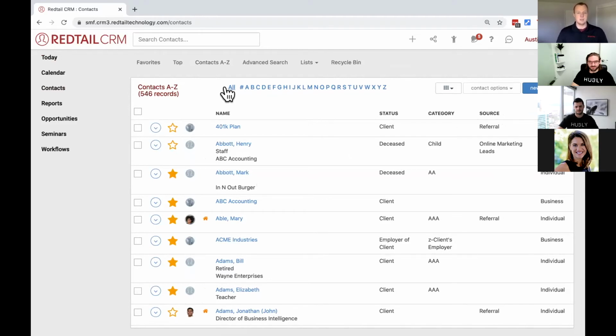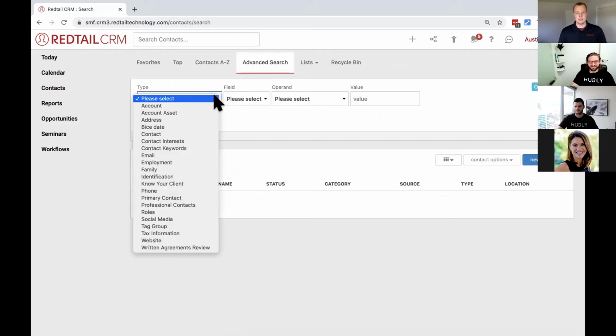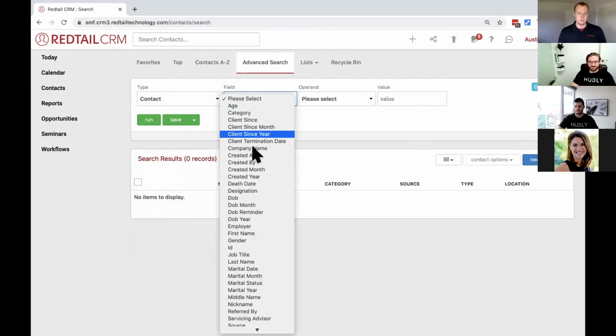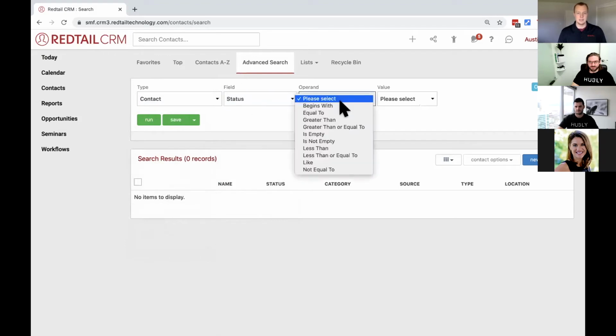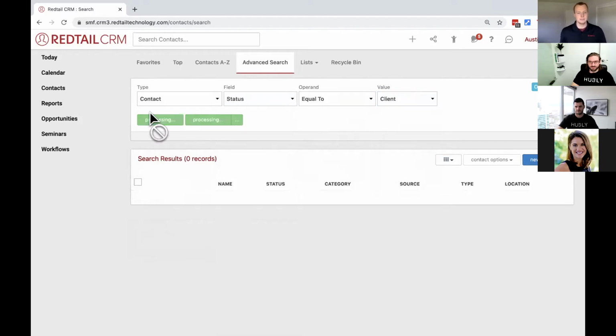So to do that, I'm going to choose the advanced search option here, and I'm going to run an advanced search for the status of client. That's going to get me just a list of my clients in my database. So type is contact. The field is going to be status. We're going to set that status equal to, and we'll choose client. I'll click this green run button here.